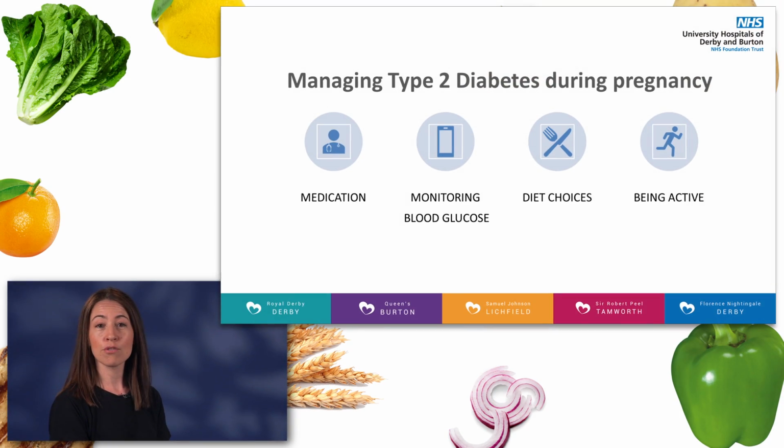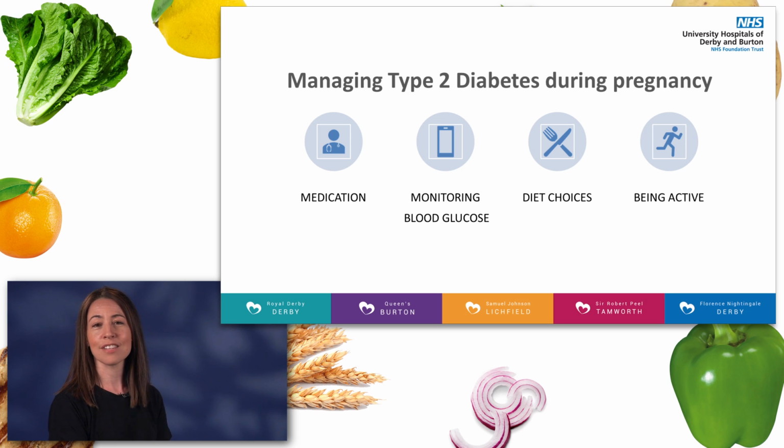You can achieve well-controlled blood glucose in pregnancy by taking your medication as prescribed by your diabetes team, monitoring your blood glucose, looking at the carbohydrates in your diet, and being as active as you can throughout the day. In this video, we're going to look at how you can help to manage your blood glucose during pregnancy, paying particular attention to your diet and lifestyle choices.